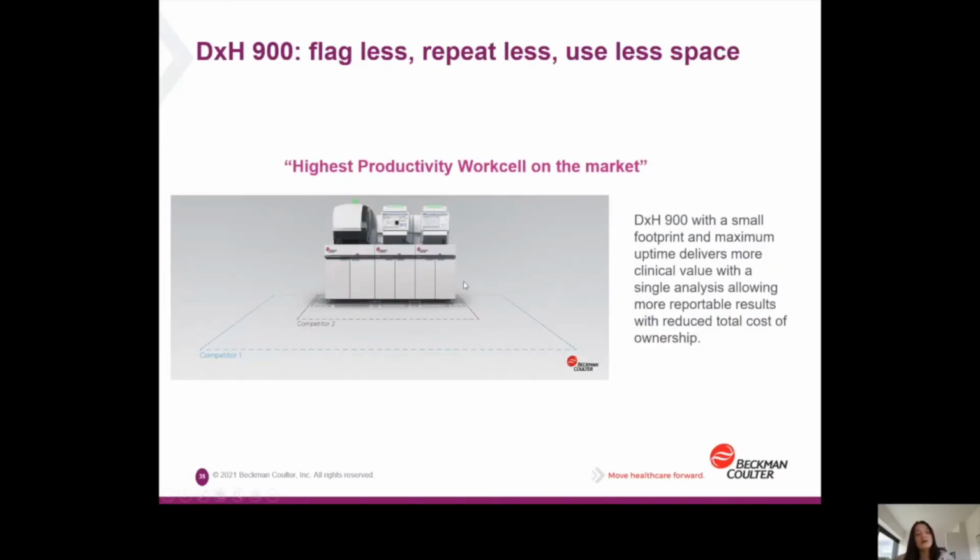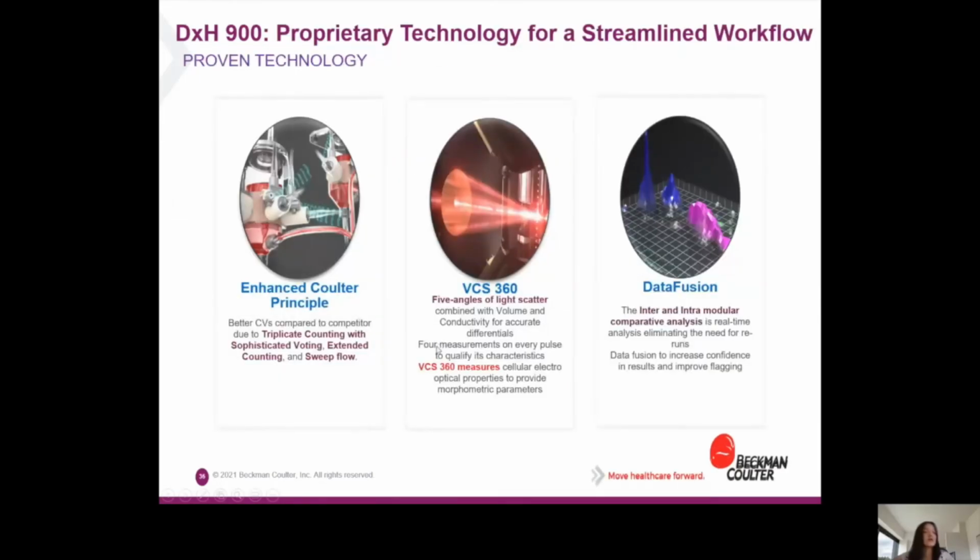So we have seen that on DXH 900 hematology analyzer, there are less flags, less repeats, and because of the smaller footprint, it uses less space. We do see that it is one of the highest productivity work cells on the market. And the DXH 900 really, with its small footprint and maximum uptime, can deliver more clinical value with a single analysis, allowing for more reportable results and a reduced total cost of ownership. So what is the technology behind DXH 900? The DXH 900 proprietary technology actually has three key aspects.